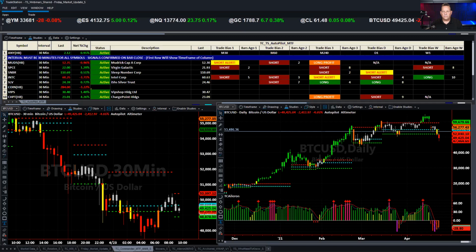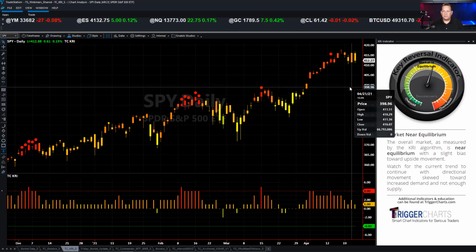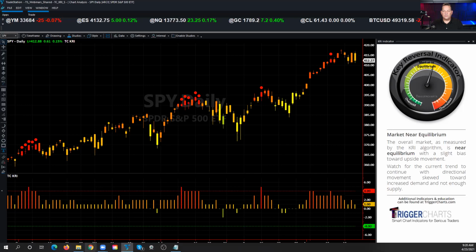Let's take a look also. Kind of call those railroad tracks, right? You get those ups and downs and ups and downs. This is the SPY right here. Right now, the KRI is close to equilibrium, we'll call it, a +1. We do see it rip a little bit hot here. You're kind of seeing this pattern here. We're going to see it probably try to hold up for a while. I wouldn't be surprised if we test down to 398 again on the SPY. That's just me. That's not that far away, but that's me.